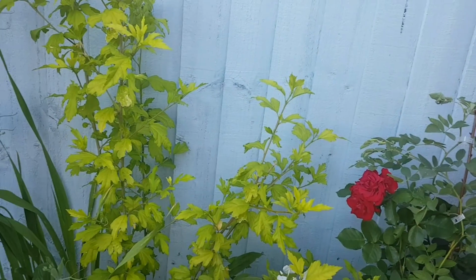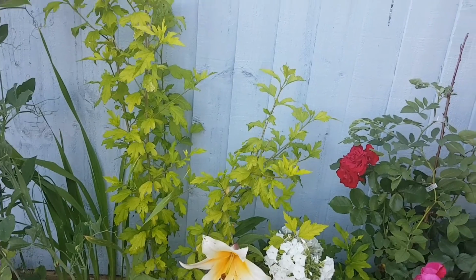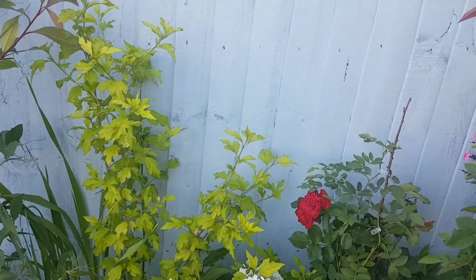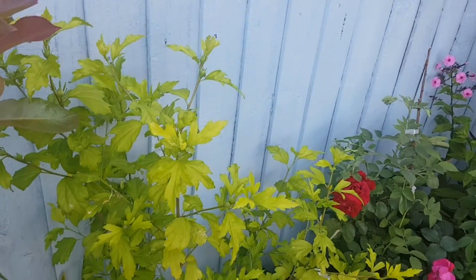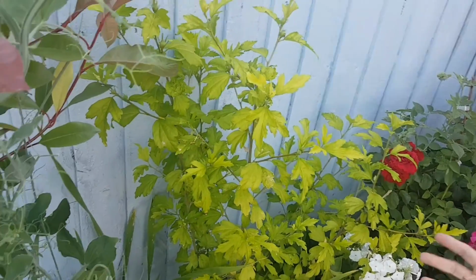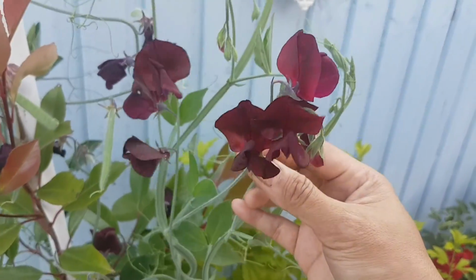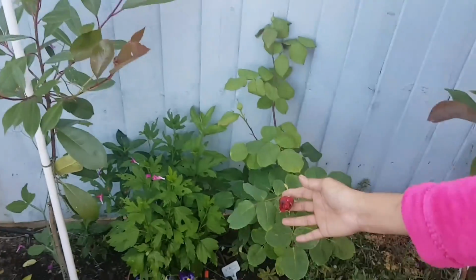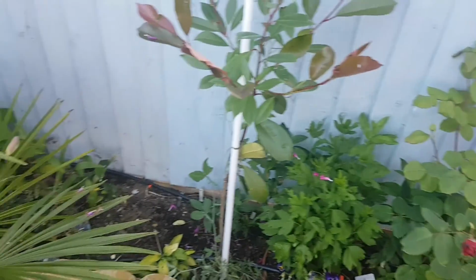And this almost looks like a tree. Is that some sort of acer? No. What do they call it? Hang on a minute, I'll show you. Hibiscus. Hibiscus is a pink flower, of course. It's white. And then look at this color. This is still sweet peas. Oh yeah, that's cool. It's coming out nice. And then more roses coming here. Some pansy stalks.